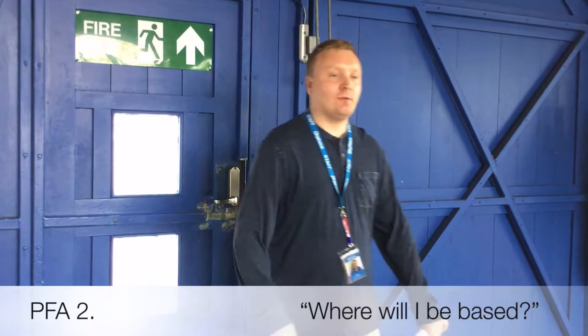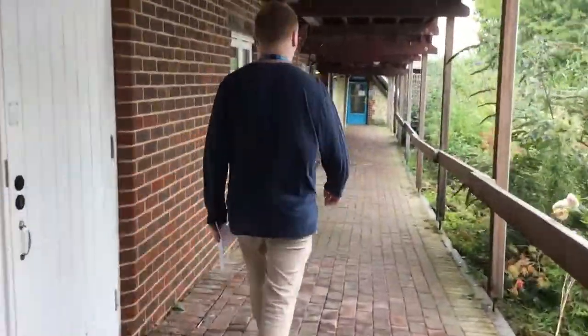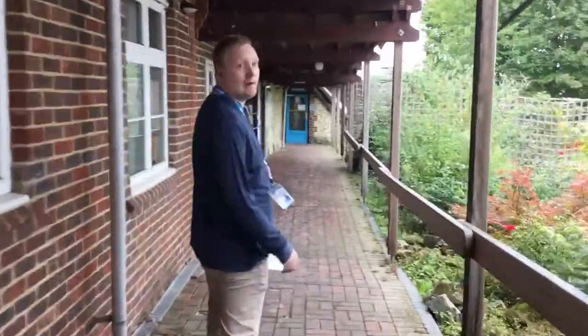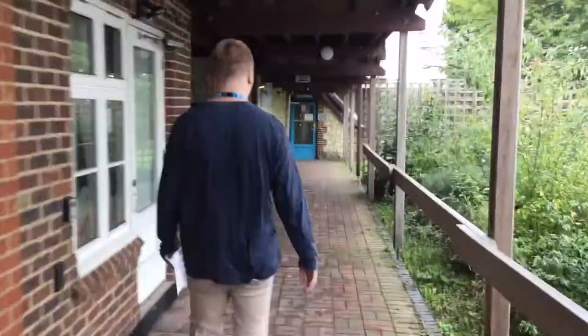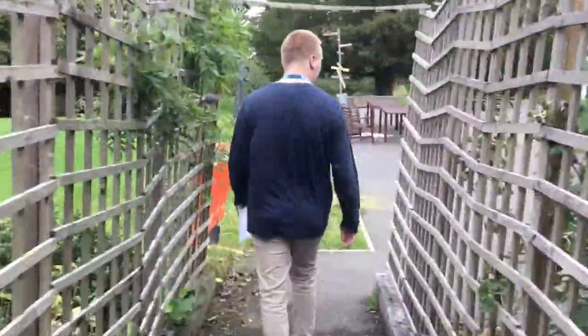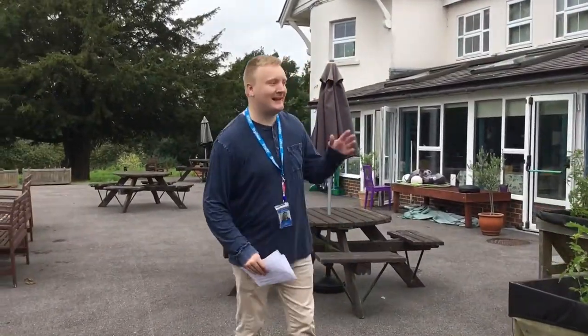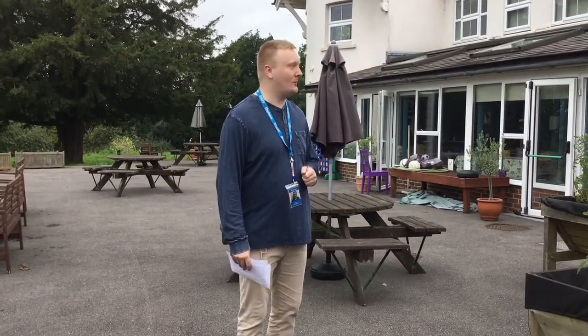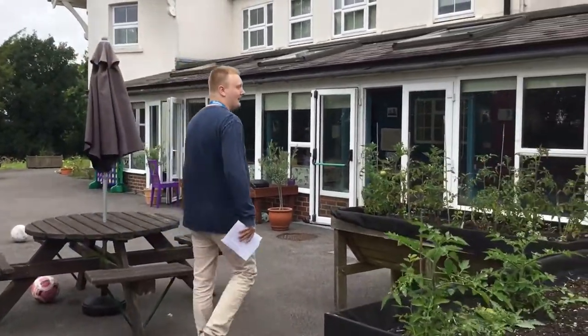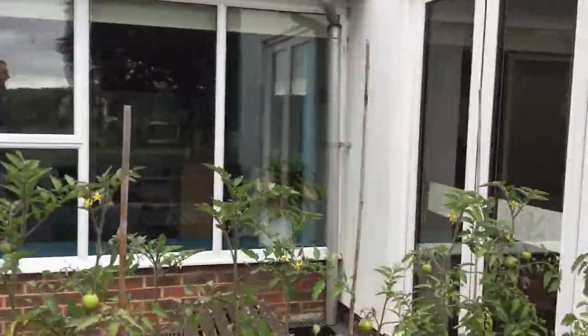PFA will come through the doors and they will go down the ramp, round towards the patio area. Based in the Independence Hub, the entrance you will use is just around here, and these double doors will be open for you to enter.